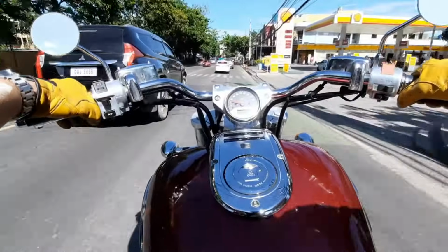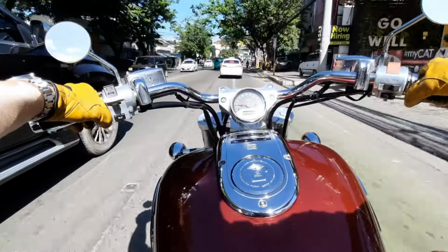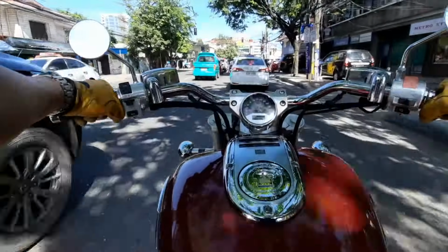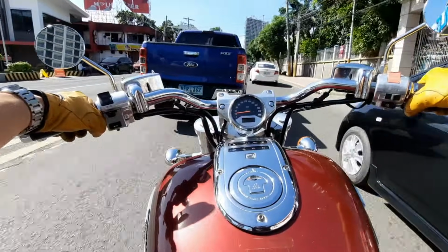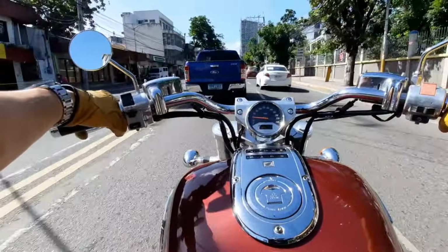Now, braking is the most surprising part for me. Despite being so heavy, coupled with forward momentum, the VTX can stop quickly if you time it right. At first, I didn't really like the link brake setup, but the more I use the bike, the more I appreciate it. In city traffic, the front brake is more than enough to stop this big motorcycle.